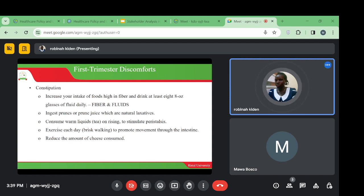Ingest prawns or prawn juice, which are natural laxatives. Consume warm liquids such as tea on rising to stimulate peristalsis. Exercise each day. Brisk walking exercises to promote movement through the intestine. Then reduce the amount of cheese consumed.